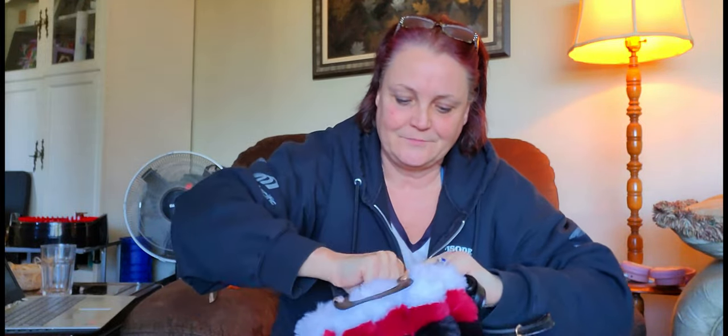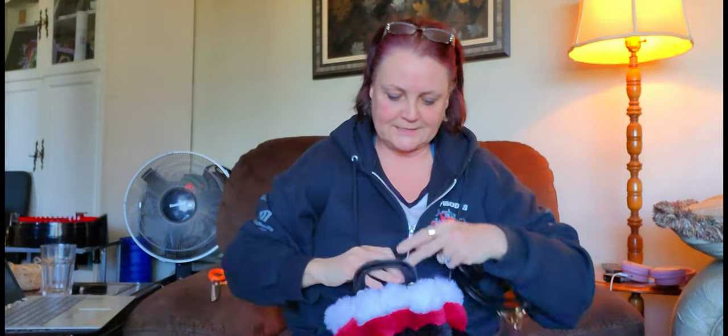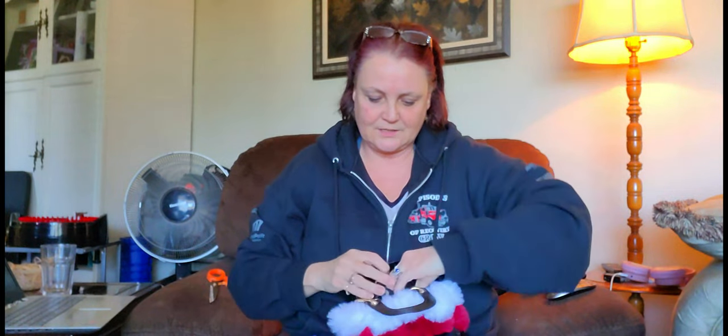Oh, wow. So, you've got a piece that's here. It's got a magnet and it flips open. Here's the handle. There's no pockets inside, I don't think. Nope. But it would fit a nice little wallet in there. Oh my goodness, isn't this so cute?